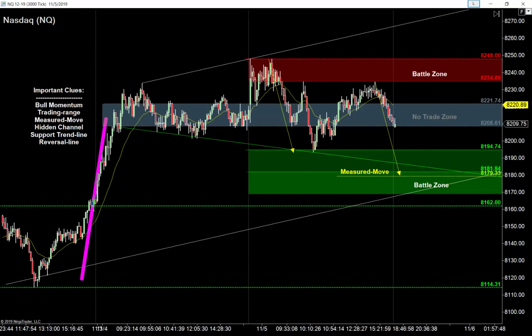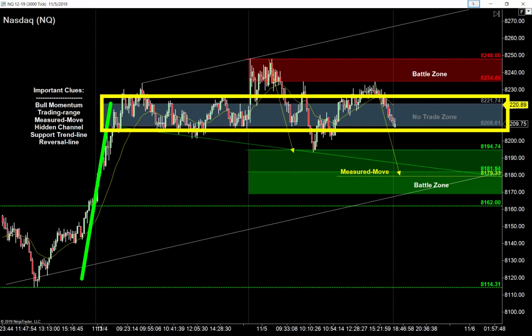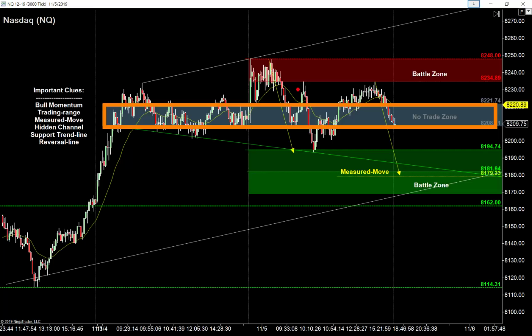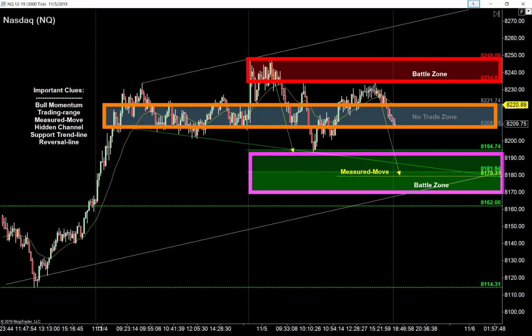We know the market's bullish. We know we have this range. Range-bound markets are balanced markets. They also tell us to buy low and sell high. We take the size of that trading range. The size of the range shows me the sell zone overhead. It helps me find my buy zone underneath. And what do we do? We sell high, we buy low.